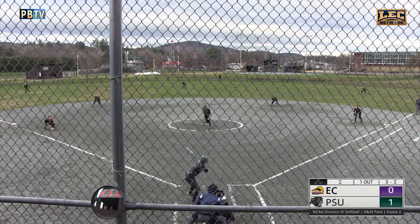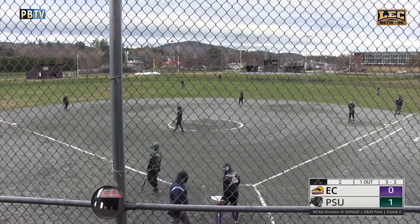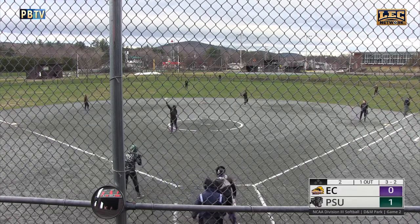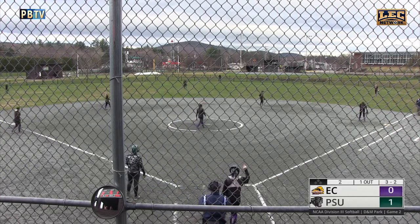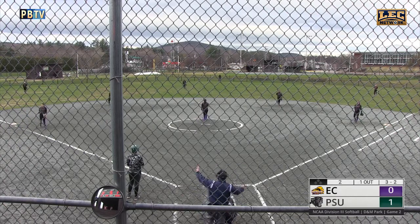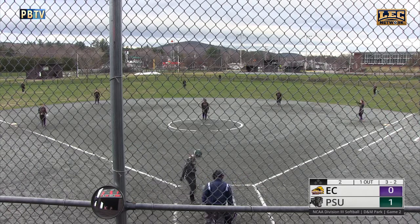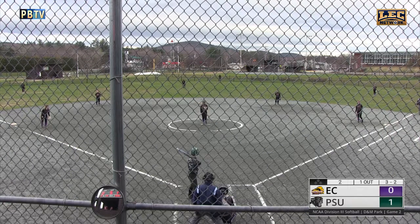Edelston delivers. Swung on and fouled. Great effort by Bruce Addison, making sure that one doesn't get to the outfield. Count still 2-2. 3-2, my bad, sorry.